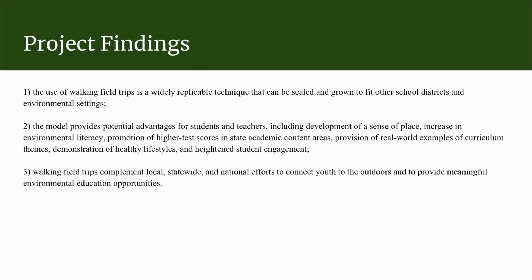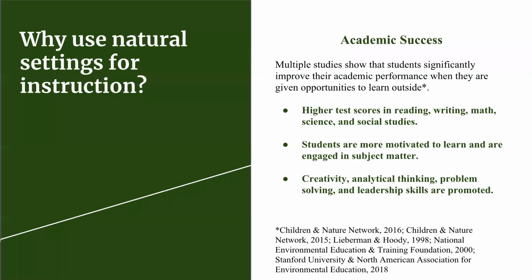And in fact, one of the main findings was that walking field trips is a widely replicable technique that can be scaled and grown to fit other school districts and environmental settings. The goal of both of these resources is to pair exemplary practices in environmental education with the ease and accessibility of nearby natural spaces. We've just talked about the connection to other statewide efforts that this project aligns with, and now I want to move into some of those advantages as well.